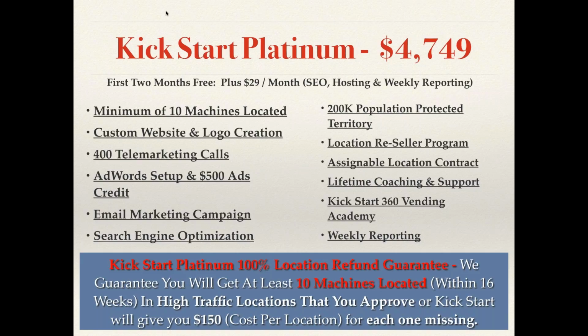We also have a location reseller program. If you've got unwanted or unneeded locations, let's say that you've got 20 machines, we get them all placed for you right away, and then you want to just chill out for a while and not buy any more, well, the website's going to keep spitting out locations week after week after week. So we can then take those locations if you don't want them or don't need them, and we can sell those for you. We keep a third off the top, and we send you 2/3 of the proceeds. So if we sold the location for $1,000, we send you $667, and you didn't have to do a thing to make that money.